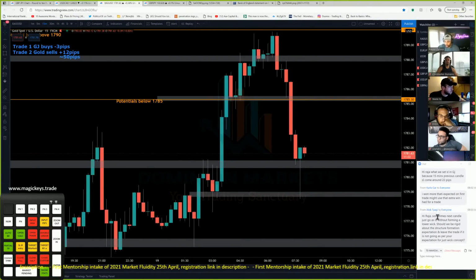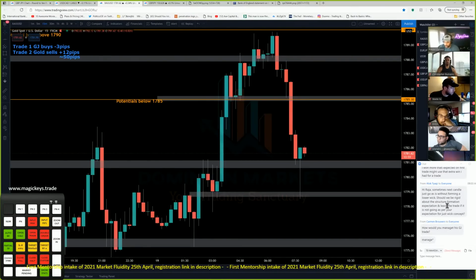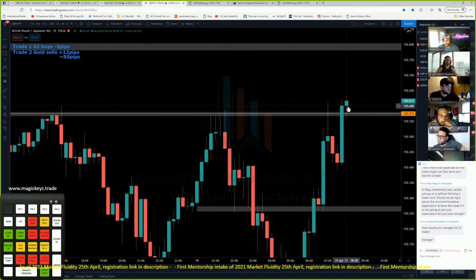Sometimes the next candle just goes as is without forming a lower wick. Should we be rigid about the structure? Yeah, so normally if the next candle doesn't make a lower wick and continues moving up, it is what it is. At that point, I'm willing to say, okay, I missed the trade. So that's what I do. I'm just like, okay, that's fine. That's perfect. No problem at all. Because for me, it's very important to stick to what I want to see in the charts. If I can execute on exactly what I see or visualize in my mind, that's going to make me a much more confident trader, rather than executing on something where I'm like, oh, I don't know if this is going to work or not.